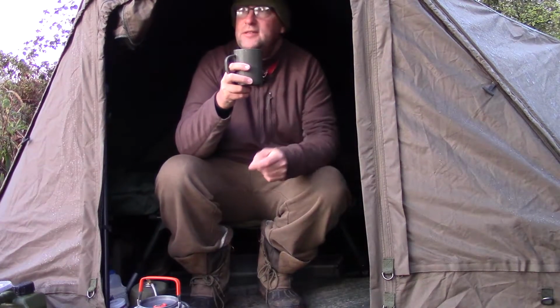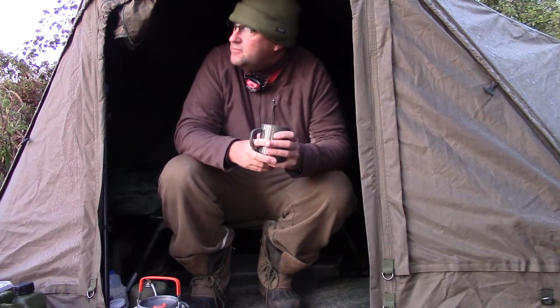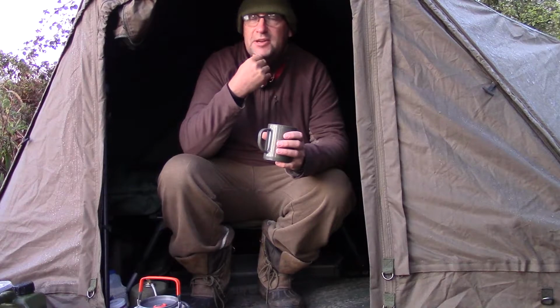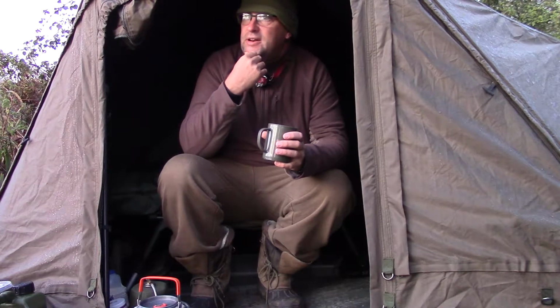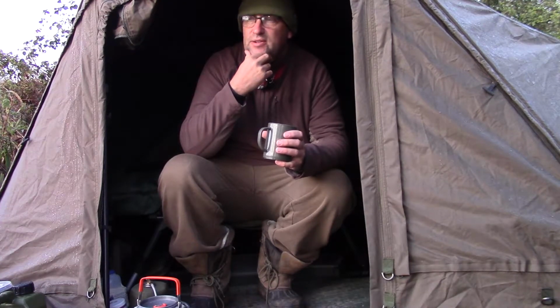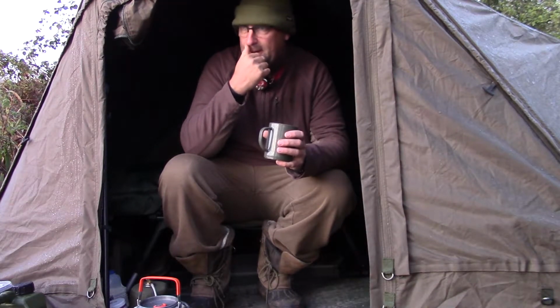Morning guys, 7 o'clock Sunday morning. Lovely morning. Water's pretty mill pond like. It's been cold though, it started getting cold yesterday evening. We did have some rain about 11 o'clock, quite a bit of rain, and that made it a bit milder, and then that stopped and the temperature plummeted again.